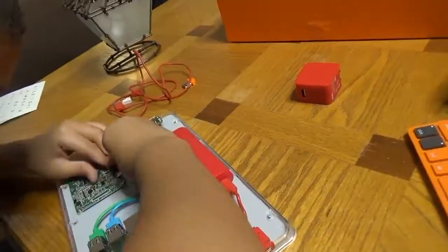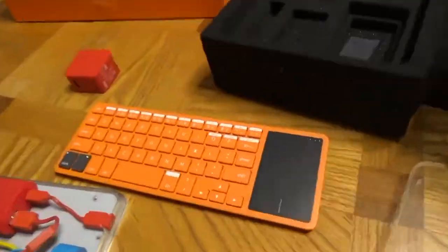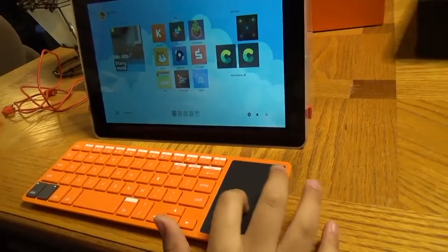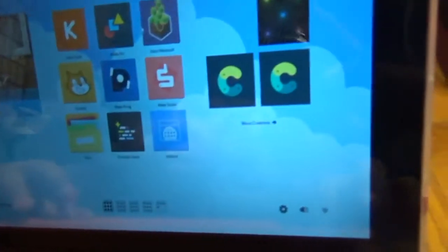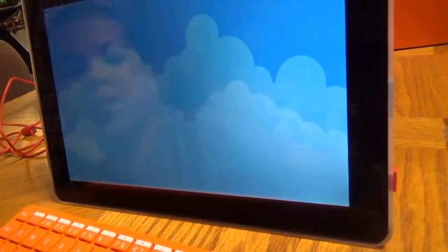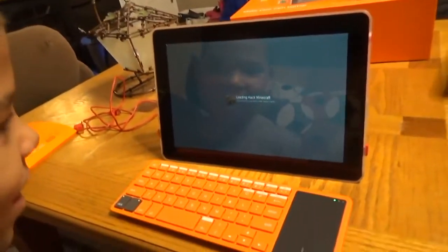They also include a USB battery pack, which powers it when they want to take it with them on the road. Now I'm going to connect the dongle for the wireless keyboard, and it's almost ready to boot. Here we go. We have already booted the Kano system, and it's already populated with a lot of our information, so yours will look different. Here is everything that my son likes to use. We have Scratch right there and a bunch of other apps. You also earn awards as you play through the Kano and go through all the different options. Now we're loading Hack Minecraft, which allows them to make some option changes.